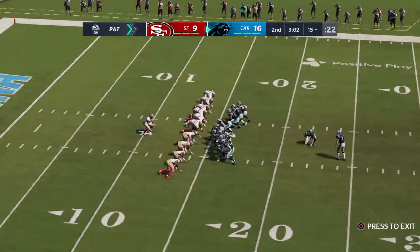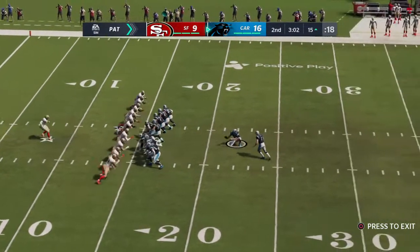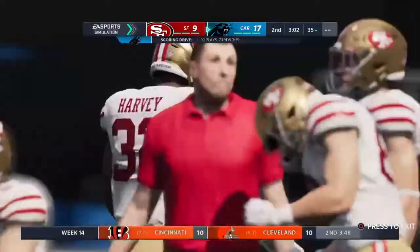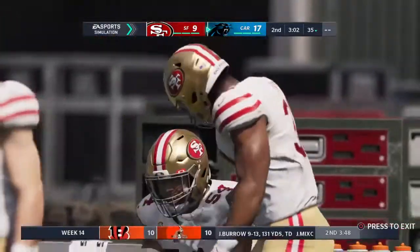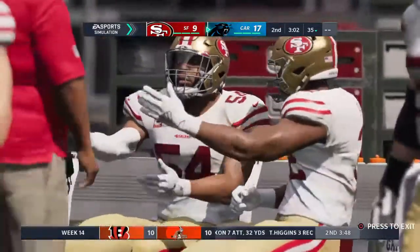No going for 2. They'll kick the point after. The lead is up to 8. So that one a pretty time-consuming 10-play drive. And the last play on the drive, the touchdown run from Christian McCaffrey.